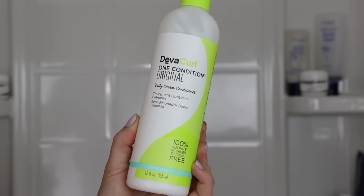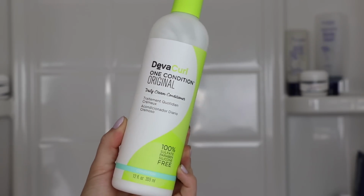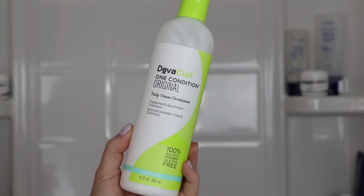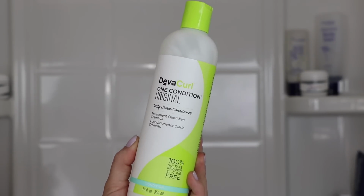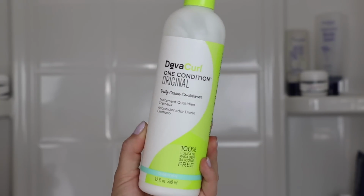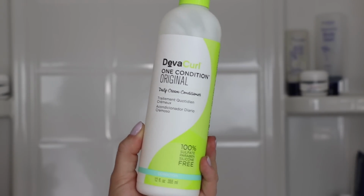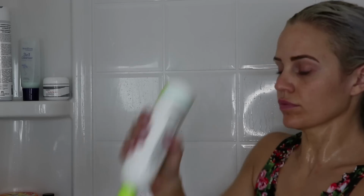But when I wear my hair curly, this is my go-to. So what I do with this is I put it in my hand. I'll pump a huge dollop in my hand, and then I rub it all through my hair, making sure to comb it from roots to ends. This is the very last time that I'm going to run my fingers or brush through my hair is when I'm using this stuff, and then I just let it sit for maybe a couple minutes while I shave my legs or wash my face, all that jazz.